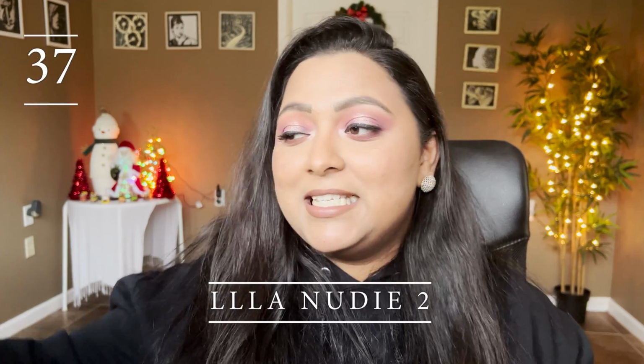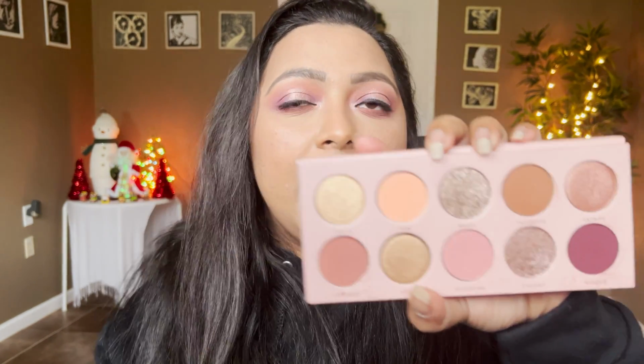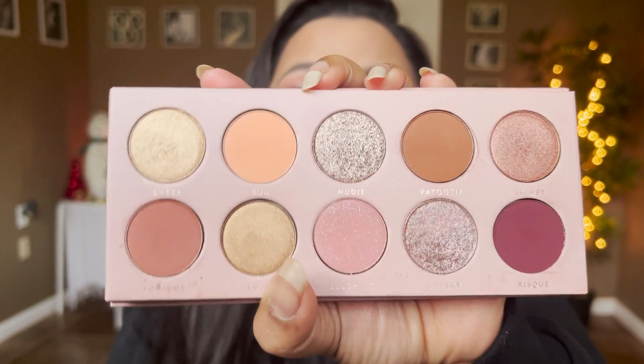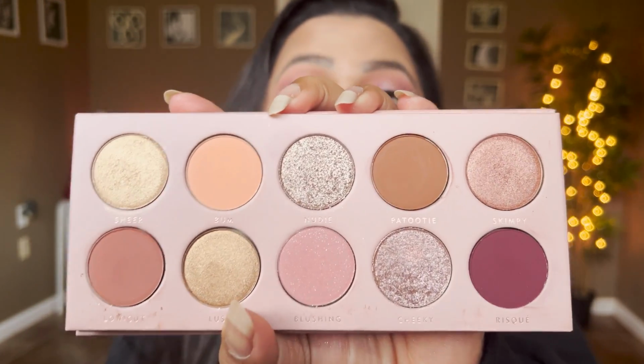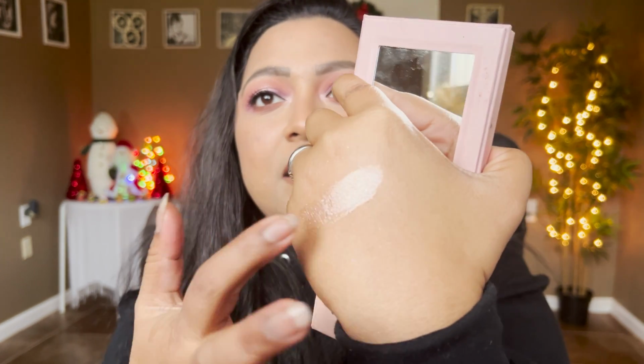Okay, on number 37, we have the Laura Lee Los Angeles Nudie 2 palette. Again, similar way, I would say. The only reason I'm ranking this one higher than the other one is because of these two copper shades. It's beautiful, and I generally dip into this palette mainly to dip into those copper shades. You need to see that. Those copper shades are amazing.